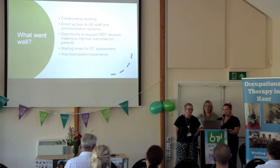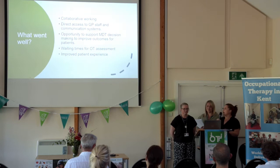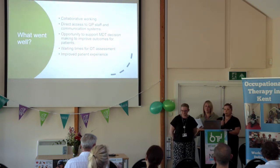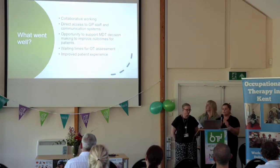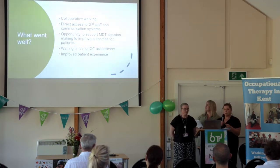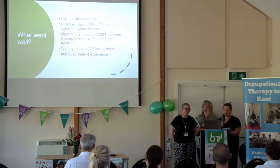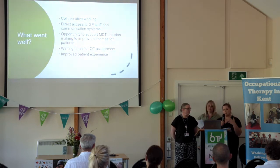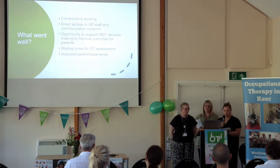Direct access to the GPs' medical note recording systems has also been really beneficial. It's meant that we've been able to access the information we need to provide quick interventions, particularly when it comes to housing adaptations where we're forward planning and future planning for patients' needs. Quite often, previously there was a bit of a delay waiting for that information to come through, but we've been able to get that and sort it really quick.